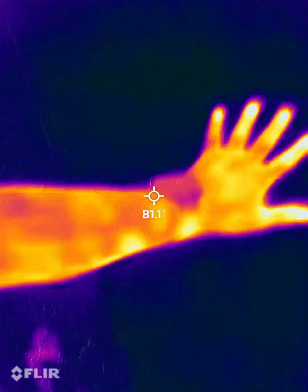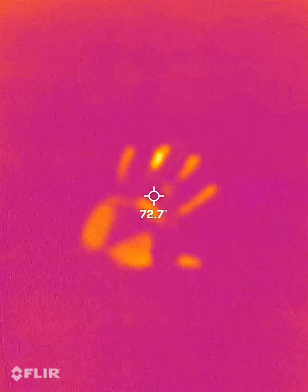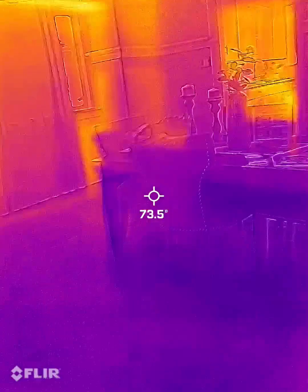Yeah, and you can see how quickly the temperature changes. Oh, wow. Yeah, so it works. It's this little device that I got right down here. It's small, but it packs a punch.